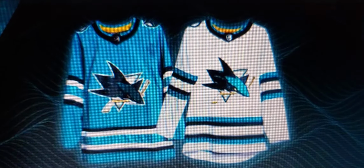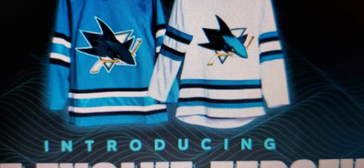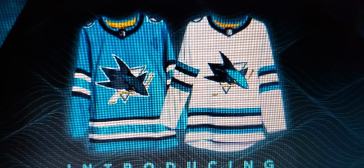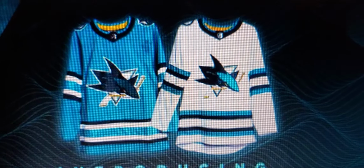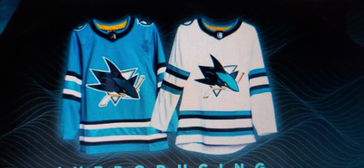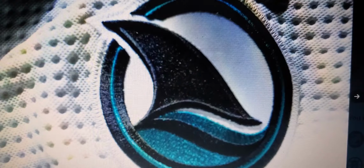Secondly, and most impressively, the return of the waist stripes. Don't get me wrong, the Sharks jerseys they've had are nice, but they've always been missing that waist stripe. So, classy move to put it back on. Let's go into more detail here.